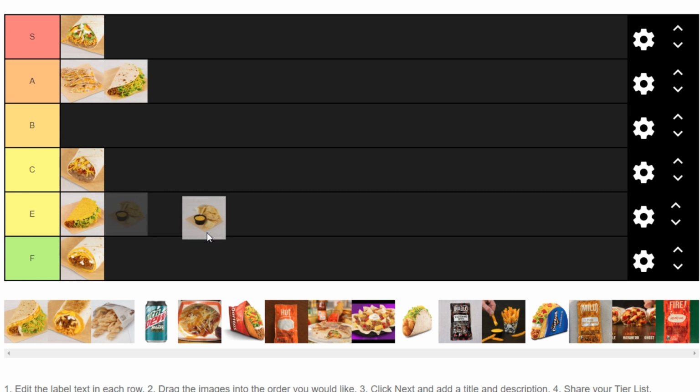Next we have the chips and cheese. Another classic. Like most of these items you've probably had before. You've probably had them a lot. But I recently had the chips and cheese again, and I was not super impressed. So I'm going to drop those in C tier. I'm going to actually skip to the end.